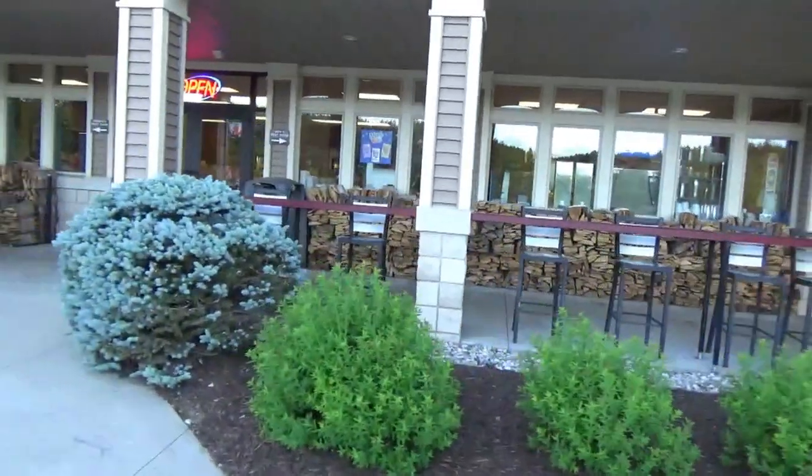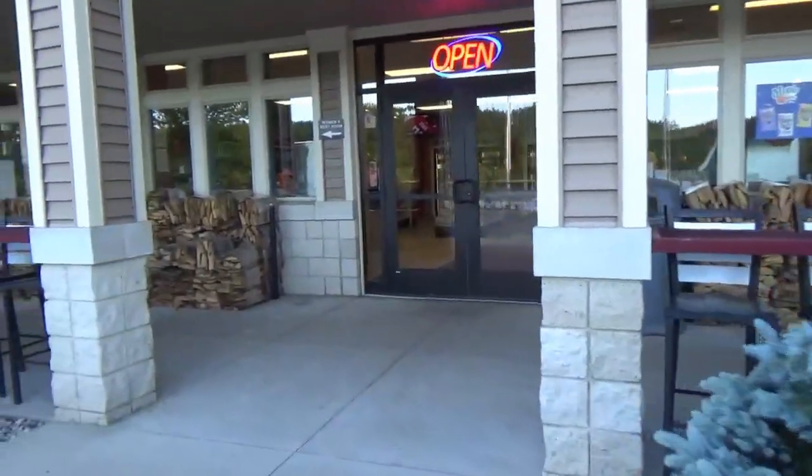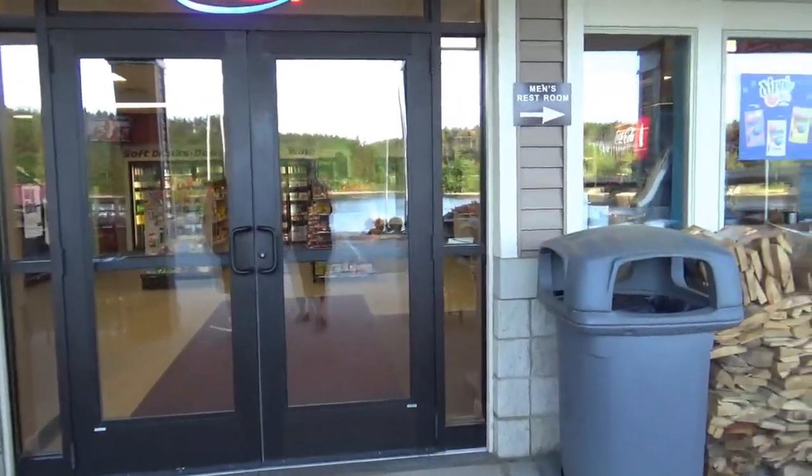Got little stools out here you can sit on. Overlook the marina. Lots of wood. They want you to purchase their wood to burn in your fire pit. They don't want you bringing any in.